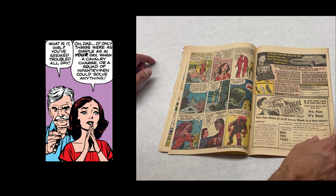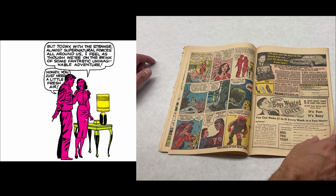And here's this not chauvinistic at all Dr. Thunderbolt Ross. What is it, girl? You seem troubled all day. Oh, Dad, if only things were as simple as in your day, when the cavalry charge or a squad of infantrymen could solve anything. It's so interesting that at this time, she's the modern day, and then he's the dated one, back in his day. But today, with the strange, almost supernatural forces all around us, I feel as though we're on the brink of something fantastic, unimaginable adventure. Honey, you just need a little fresh air.